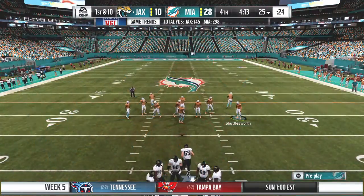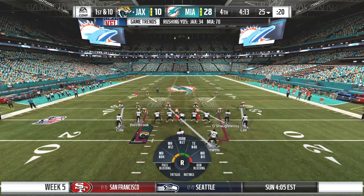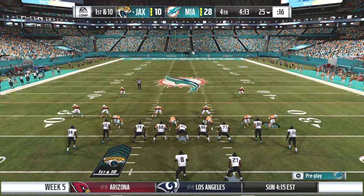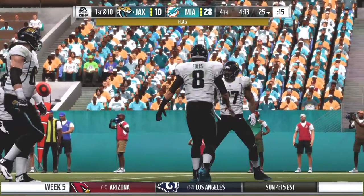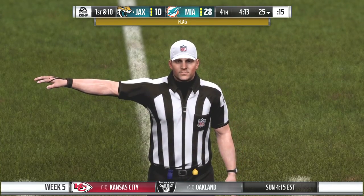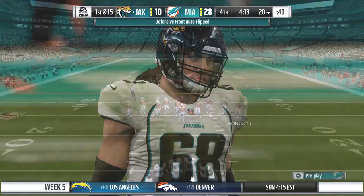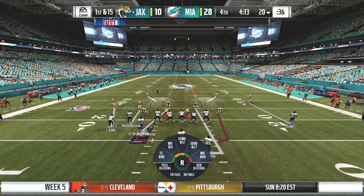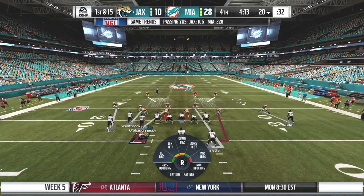And now out come the Jags. And last time this unit was out here, costly turnover, and then that turned into 6 points. They've got to make amends. And how many times have we sat in meetings with coaches and they use the term complementary football? Offense take care of the defense, defense take care of the offense. That didn't happen on the last possession. This is a chance for them to pick themselves back up and help their team. Yeah, we'll see if they can recoup and recover. The Dolphins can't convert on 4th down. And the Jags take over in terrific field position.